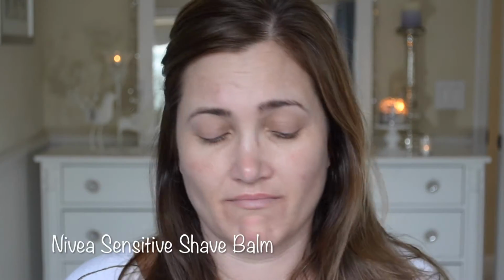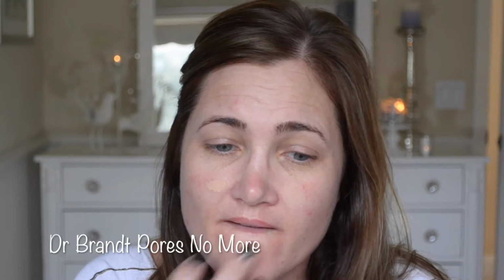And then since everybody's using this Nivea Shave Balm, I am going to try it out also. It did make my makeup last all day, but other primers do that also, so I don't know. And then for the pores, the Dr. Brandt Pores No More. This is definitely my favorite pore filler, and I just put it on my cheeks and my chin where my pores are a little bit bigger.